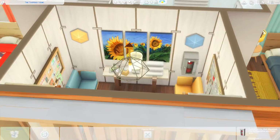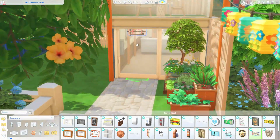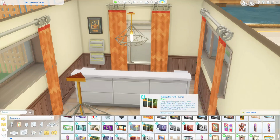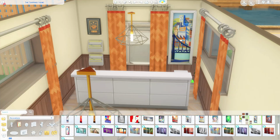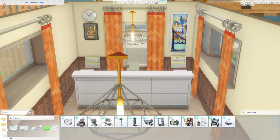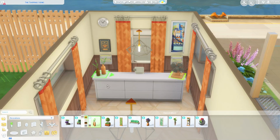I found these fire extinguishers and I ended up putting them in a couple of places around the motel, and then I ended up continuing with that kind of front desk space. And it's nothing fancy. There's a lot of yellows and oranges, maybe a little bit of teal. Those colors seem to go together really nicely with a lot of the stuff from Eco Lifestyle.